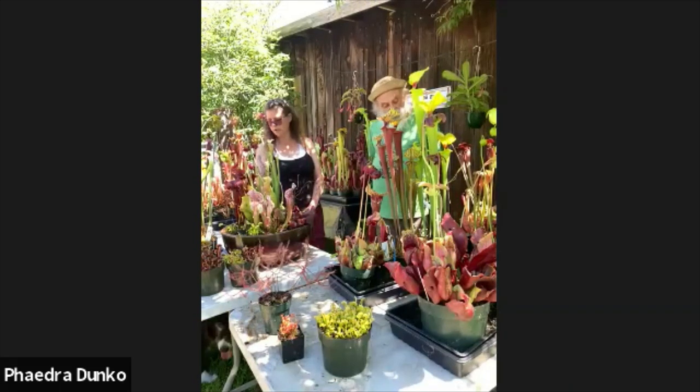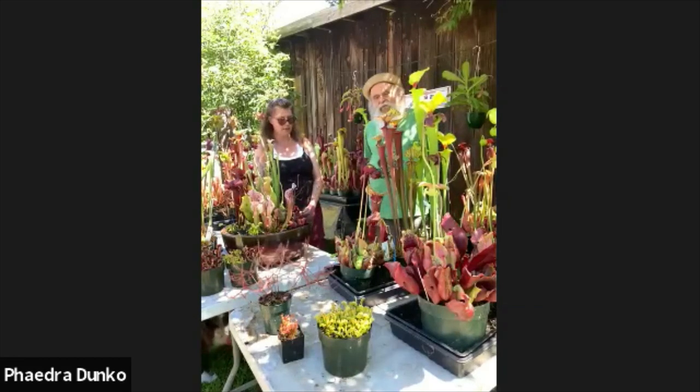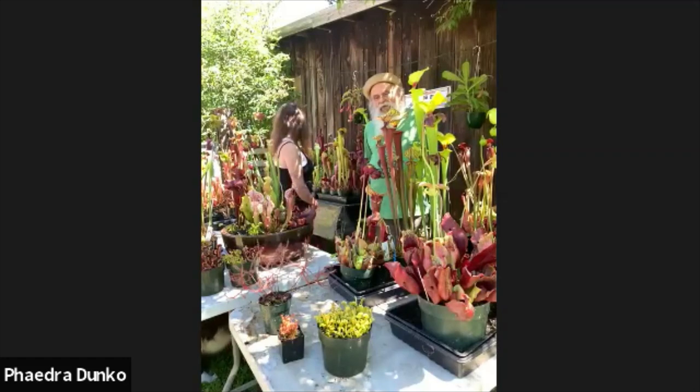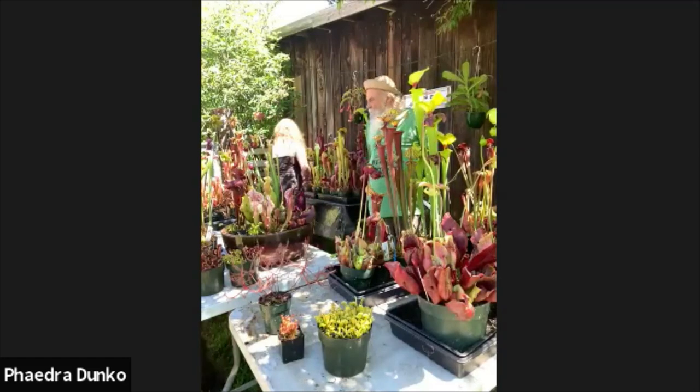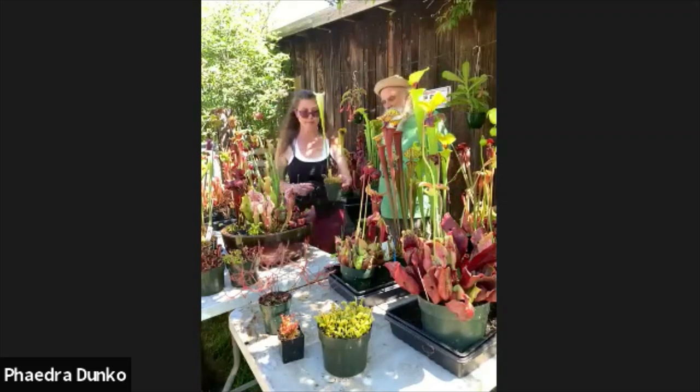We should talk about Utricularia, but I realized that I don't think I have any to show, which is kind of surprising. Aha! Don't we have any angry bunnies at all? No angry bunnies right now, okay. But we do have some volunteers.